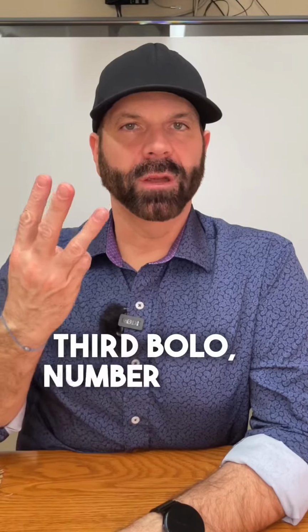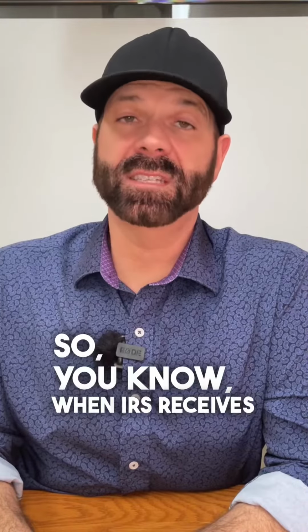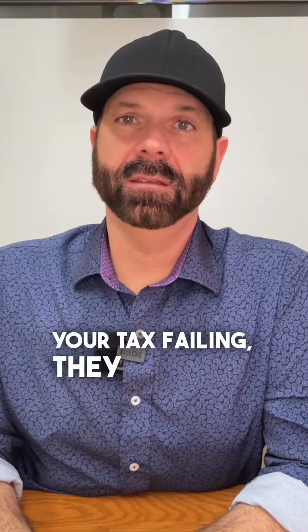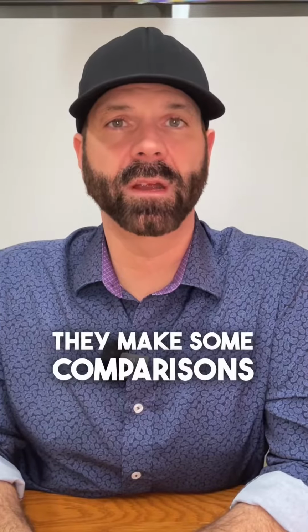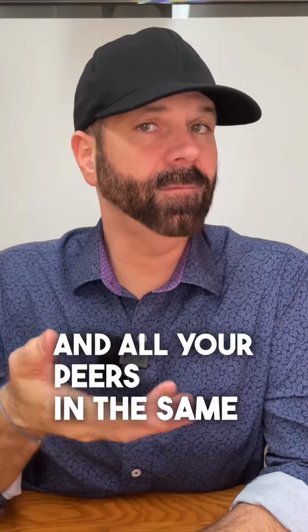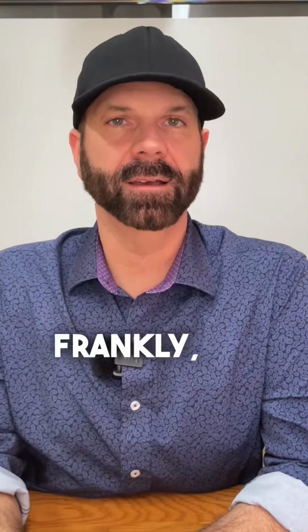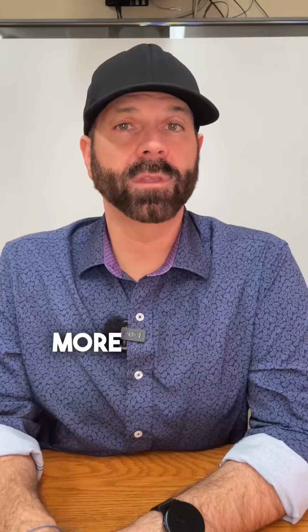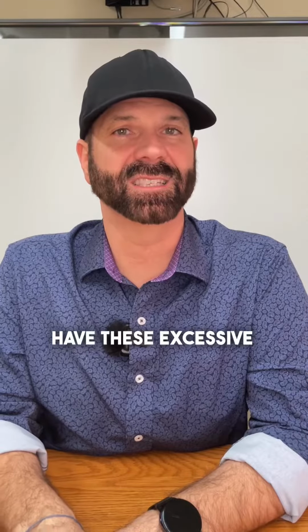Third BOLO, number three. This would be excessive tax deductions. So, you know, when IRS receives your tax filing, they do make some comparisons, and this is all automated by computer. They make some comparisons between you and all your peers in the same field. So if you have deductions that are off the hook in one area, frankly, if they're off the hook in more than one area, IRS is probably going to want to talk to you and see your documentation for why you have these excessive deductions.